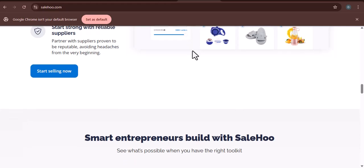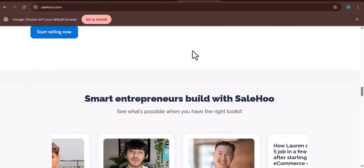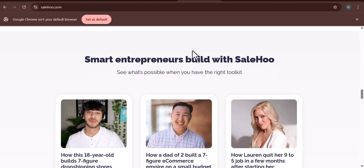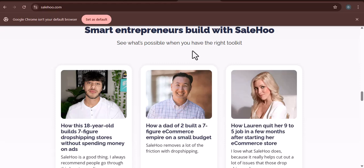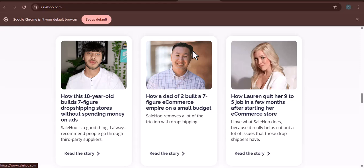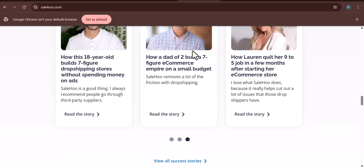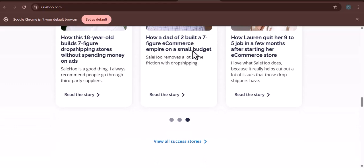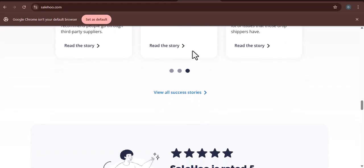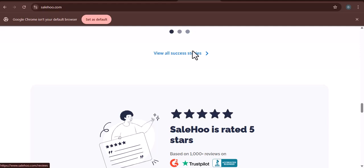Spocket's core function is to integrate directly with your online store, whether it's on Shopify, WooCommerce, or other popular platforms. This integration allows you to browse and import products directly into your store with just a few clicks. You can then manage your inventory and orders seamlessly through the Spocket dashboard. One of Spocket's standout features is its focus on pre-vetted suppliers. This means that Spocket has already done some of the legwork, ensuring that the suppliers on their platform meet certain quality standards. They also offer a sample ordering feature, allowing you to physically inspect products before adding them to your store. This is a crucial step in ensuring customer satisfaction.